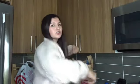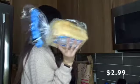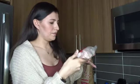Then I got organic raspberries, something to snack on, and pomegranates. And that one is empty. Last Trader Joe's bag. Then I got sourdough. You can make tuna sandwiches.